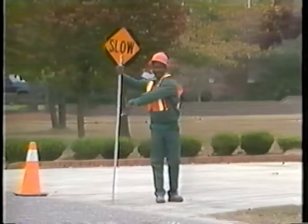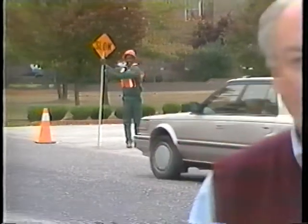Your safety, the safety of your fellow workers, and the safety of the driving public will depend on you performing your flagging duties properly. An effective flagging operation is not something that just happens. It's the result of planning, proper training, and the use of good flagging procedures. This program was developed to help prepare you to be a flagger.